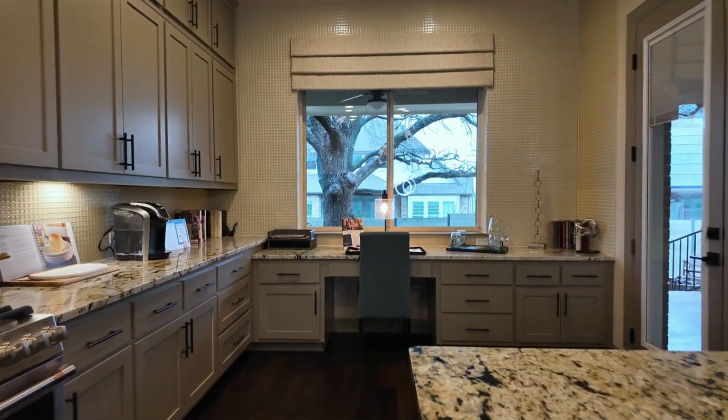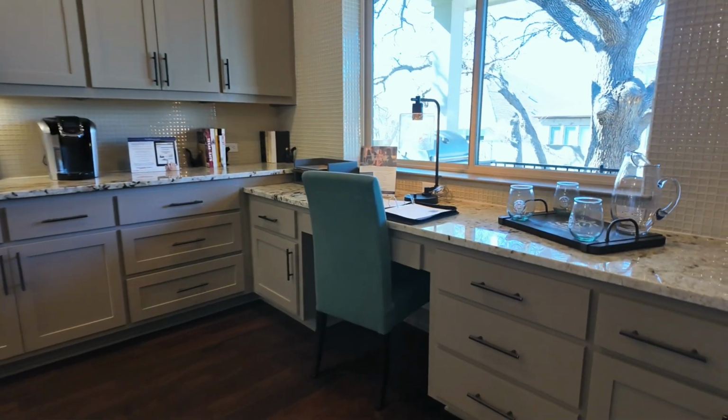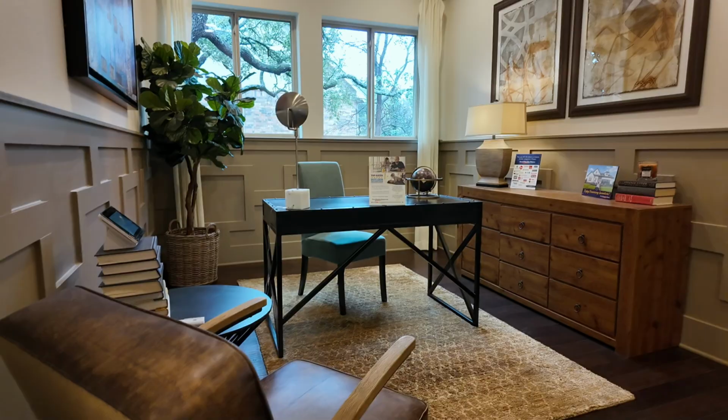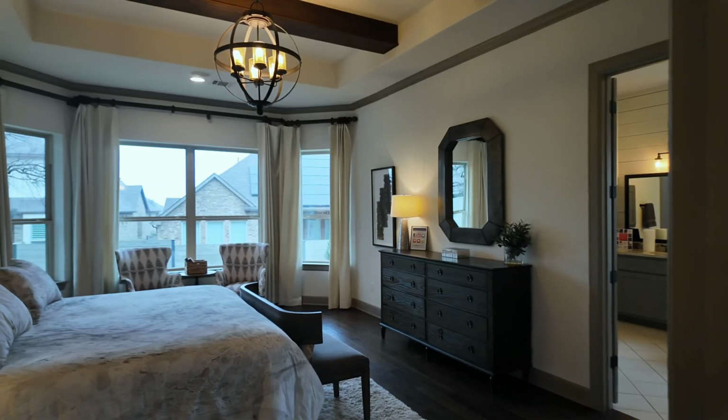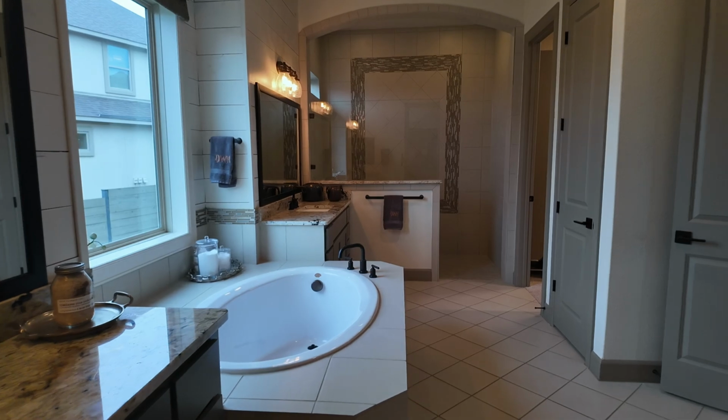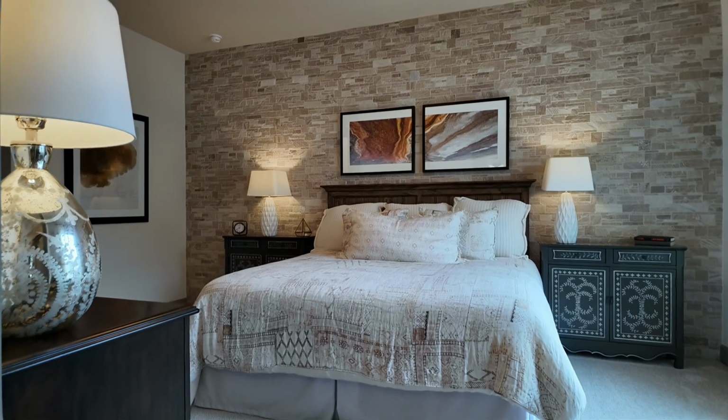Their homes range in size from 2,200 to 3,800 square feet, and prices starting from $585,000 to $743,000. They have both inventory and ground-up new construction available.